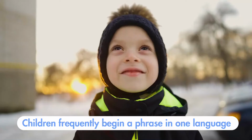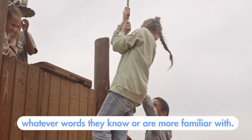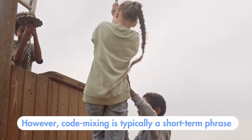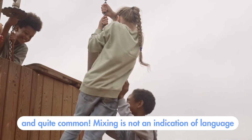6. Mixing two languages. Children frequently begin a phrase in one language and end it in another. Children express themselves using whatever words they know or are more familiar with. However, code mixing is typically a short-term phase for children learning two languages. This is perfectly normal and quite common.